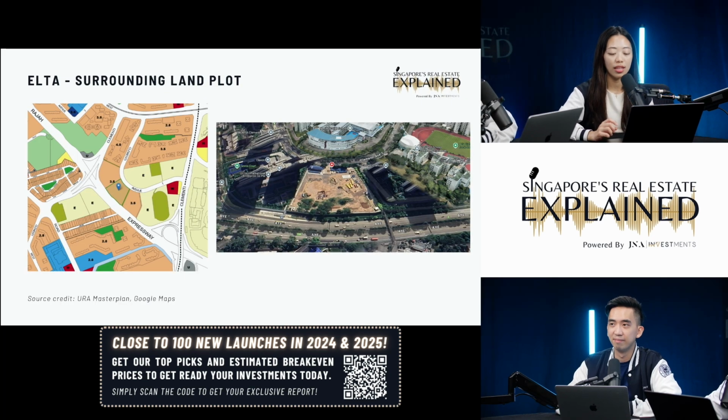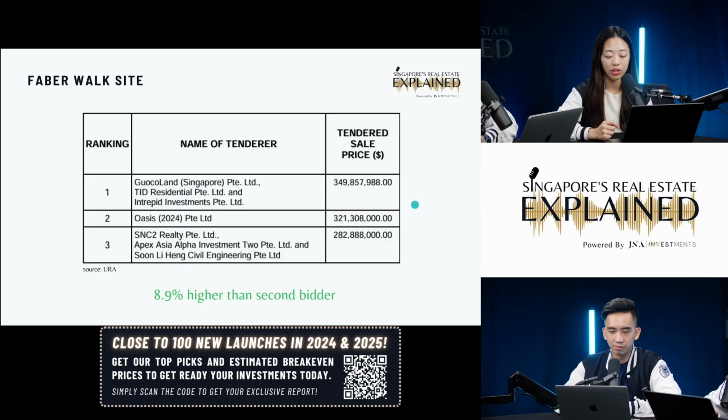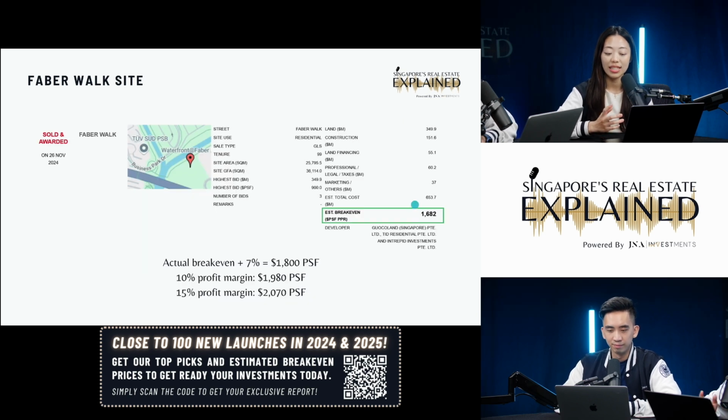Looking at the sites, you already have Cleveland, Park Clementi, and the last plot, which is at Elta. After that, if you're to find a near plot, the closest one will be at Faber Walk, which has already been bidded for. If you look at the bid price first, it's by Guoco Land, and they paid about 8.9% higher than the second bidder. If you look at their break-even price, it's at 1,682. So I would say that they did a pretty good job at this plot of land. The break-even plus 7% is like 1,008, plus 10% profit margin, 15% is at 1,980 and 2,070.